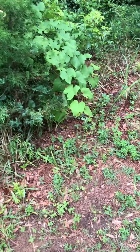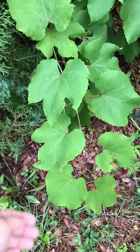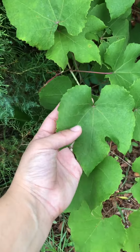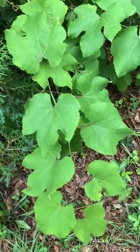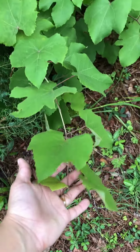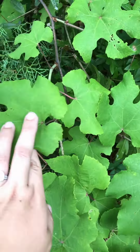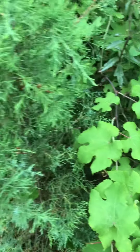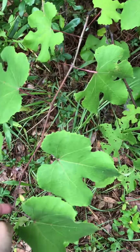All right, I mentioned the muscadine grape. Here is a summer grape leaf. So as you can see, this is much bigger, but it still has almost that similar heart shape up here. So just another type of grape. And same thing, the leaves can be used to help with stomach issues, making a tea out of it. Some people have even done tinctures as well.